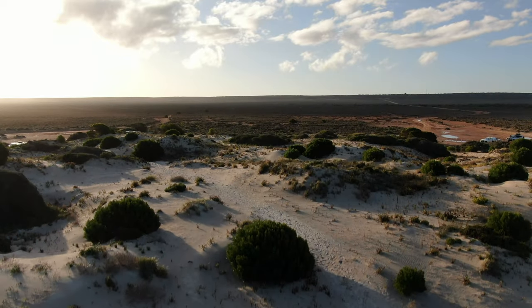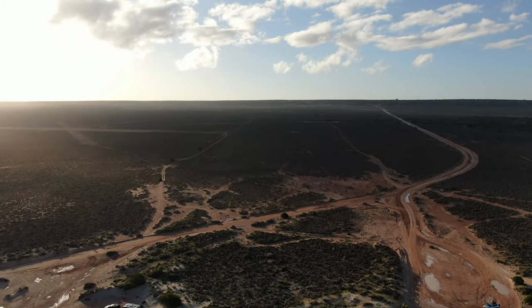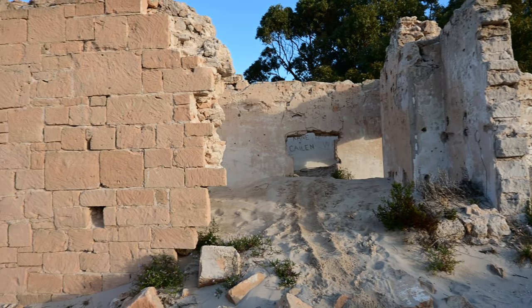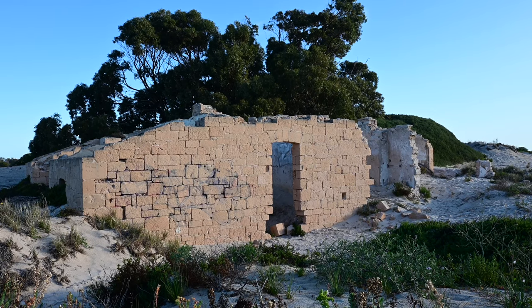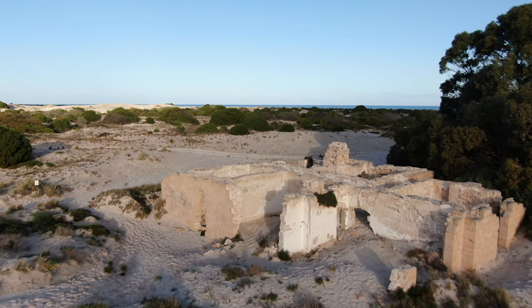In the 1890s, a rabbit plague ate up all the vegetation holding these sand dunes together, and as a result, large amounts of drifting sand buried the original township of Eucla. The ruins of the telegraph station remain to this day, disappearing further into the sand as time goes on.